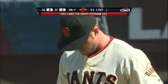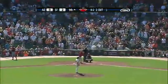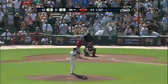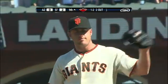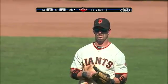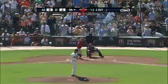And now they are standing, 35,350, trying to root on Brian Wilson with 2 strikes here in the bottom of the ninth. Outside, 1-2. One thing that Brian Wilson has learned to do, and that's take his time. Put the pressure on the hitter. In no hurry.